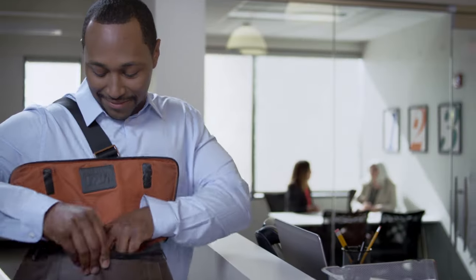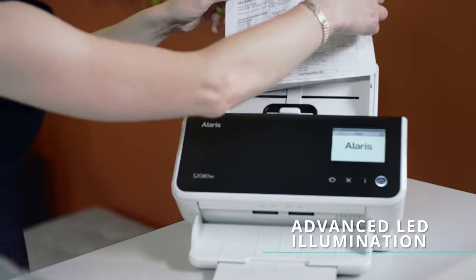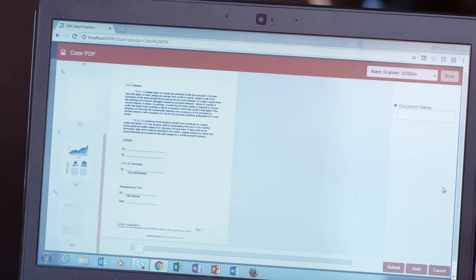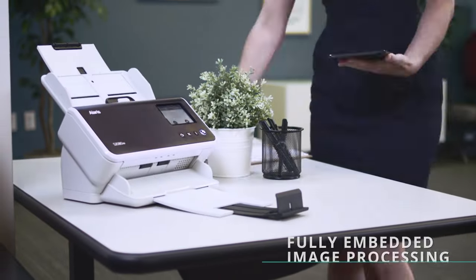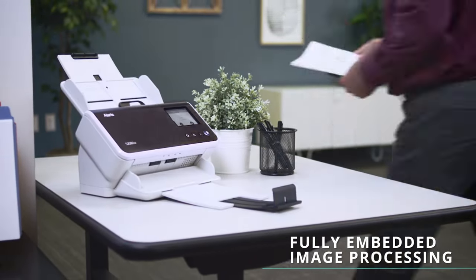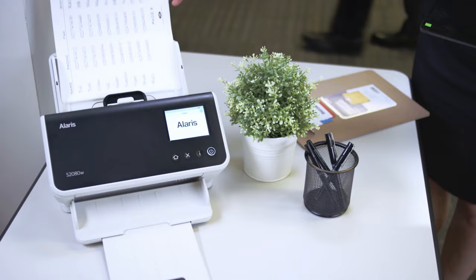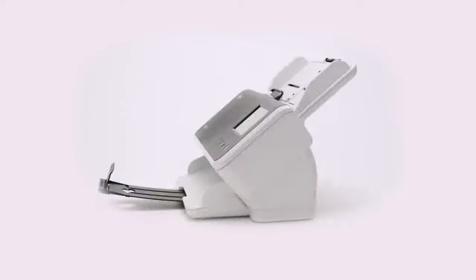Best yet, the S2000 Series delivers the right results. Advanced LED illumination brings clarity to images, minimizing folds and wrinkles, which means less time burned on errors and rescans. And the fully embedded image processing with built-in processor means no need for expensive PCs to be doing the work. Welcome to the new world of versatile, powerful, and stress-free scanning.